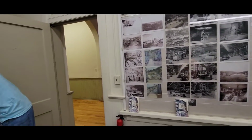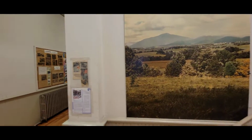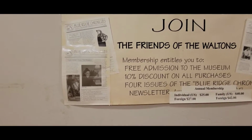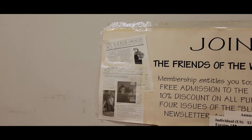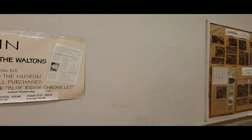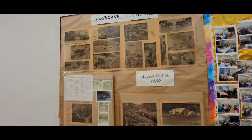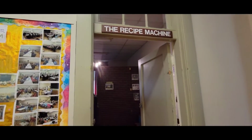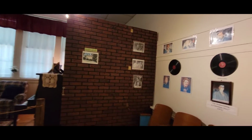Let's go on and check out another room here. This is, oh, wonderful. The Blue Ridge Chronicle. John Boy created a newspaper. Remember that in those episodes? He had a newspaper. He bought him a printing machine and everything. Oh, the recipe machine. Oh, the Baldwin Sisters. Let's go in here and see if they got any of the recipe in here.